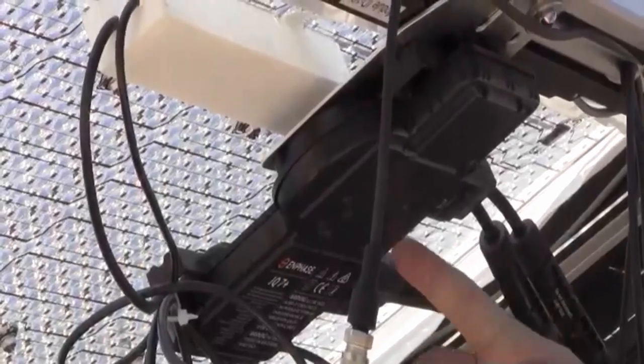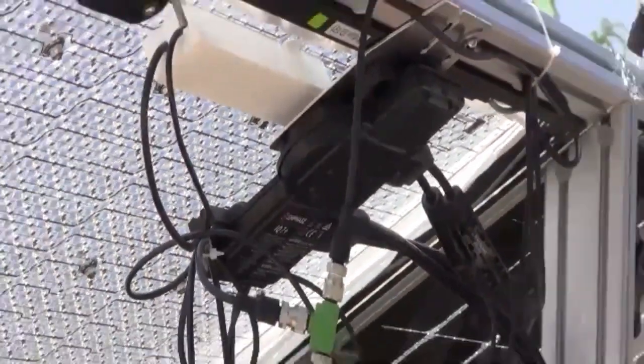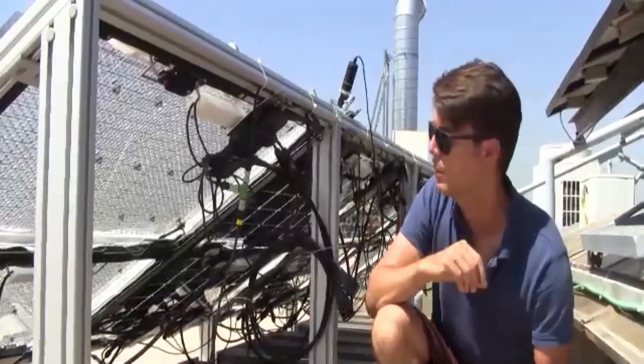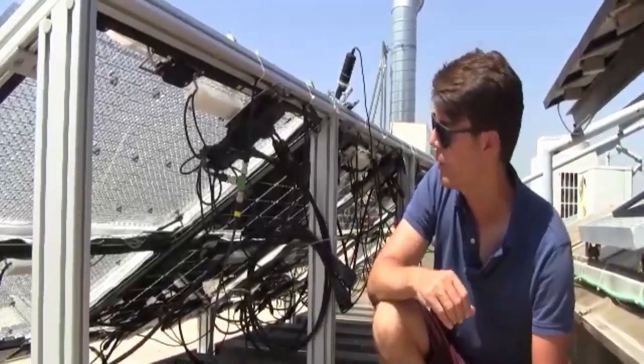You can see we have here an Enphase IQ7 microinverter. It's been a fairly simple and modular way to get the pilot up and running, allowing us to remove modules and place them back. And so it provides the load as well as has its own monitoring function.